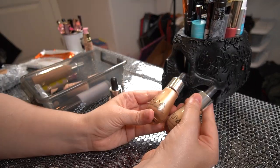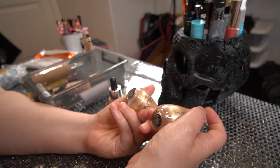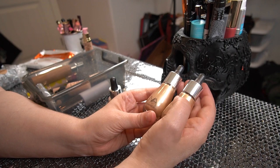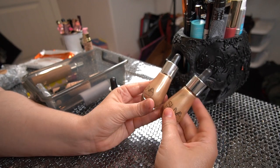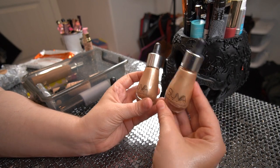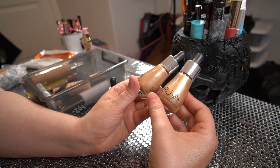Oh, but apparently I have two of them. I think they're in the exact same shade. How did that happen? Who knows? But this is something that I could pass on maybe to a family member, but the only person who might wear this is my sister. So if she wants it, you got it, sis, it's yours. But it's not something that I would feel comfortable passing on to someone else.